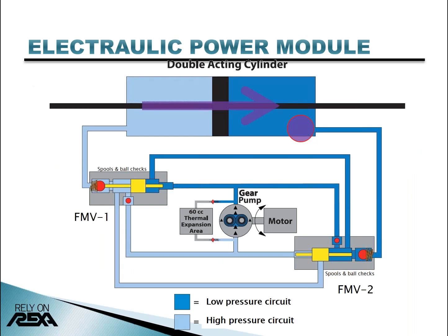Okay, next let's take a closer look at the Rexa hydraulic circuit. This is the real area of differentiation with our technology in comparison to HPU-based electrohydraulic systems. The centerpiece of the electrohydraulic circuit is our bidirectional gear pump, which is coupled to the Rexa brushless motor. The gear pump works in conjunction with the flow match valves, which are designated as FMV1 and FMV2 on the schematic. It is important to note from the size perspective, the flow match valve and the gear pump can each be held in the palm of your hand.